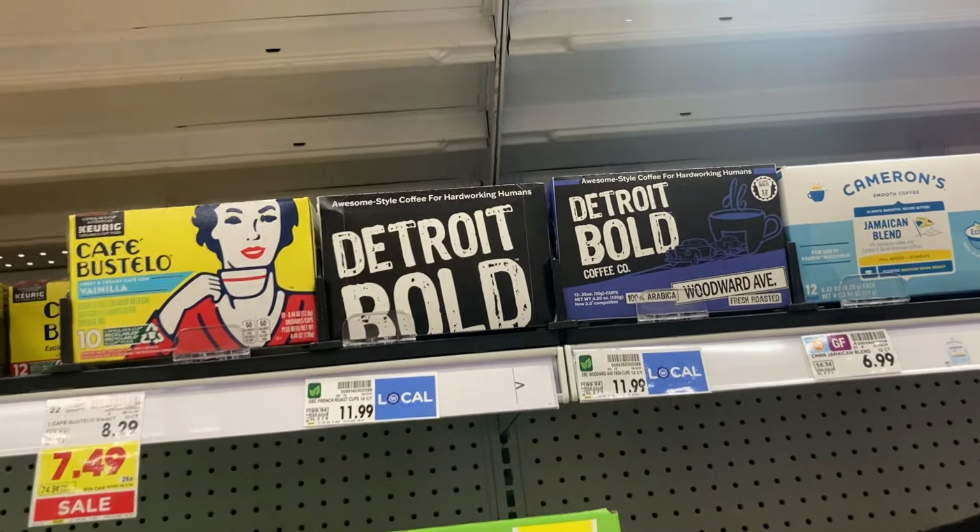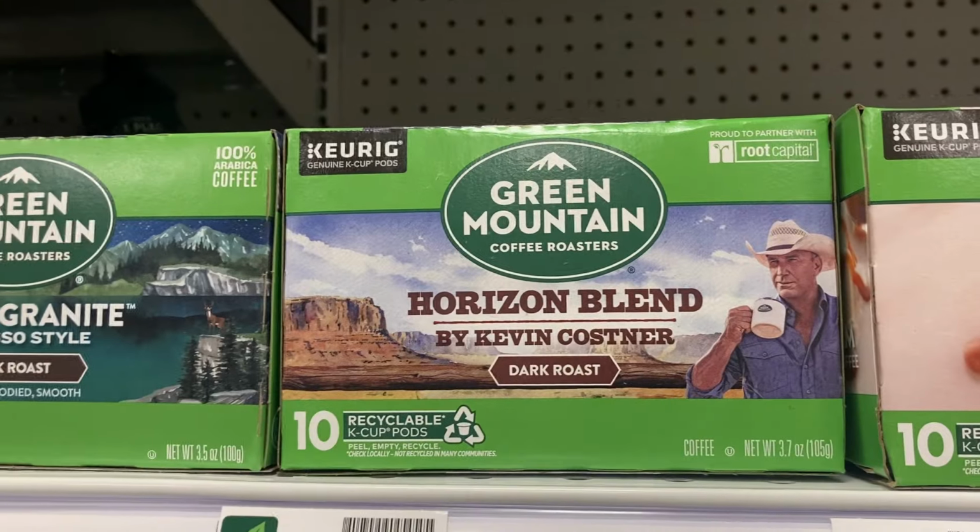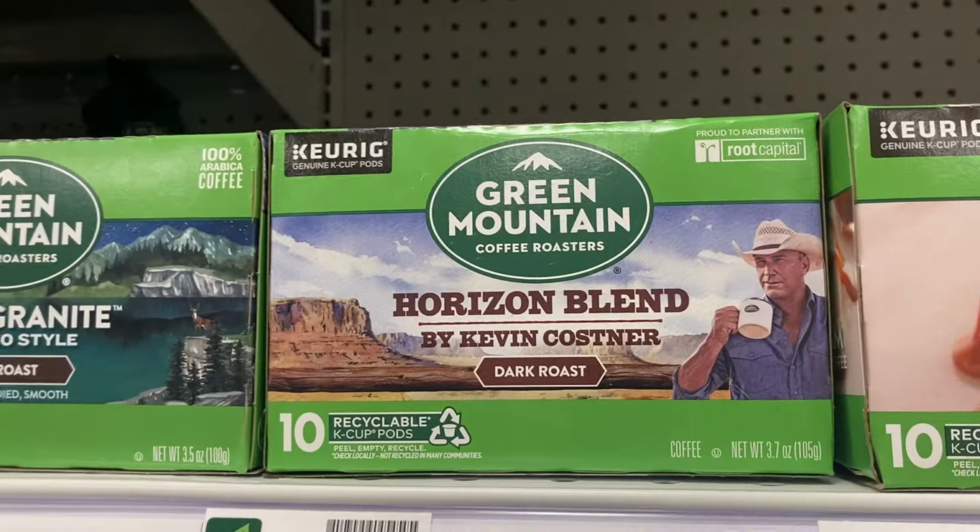We have a wonderful paper doll collection to look at today. But first, the grocery store. We have Detroit Bold Coffee. And did you know that Kevin Costner has a coffee?